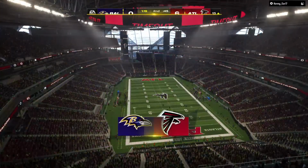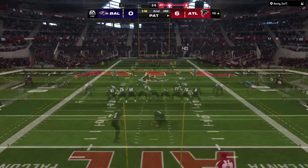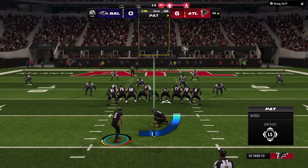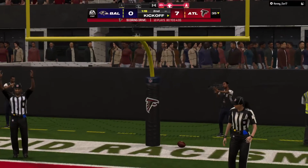Now the Falcons going to use one of their timeouts as they'll head to the sideline and talk over what to do next. Now the extra point try forthcoming. It's good, and that gives the Falcons a 7-0 lead.